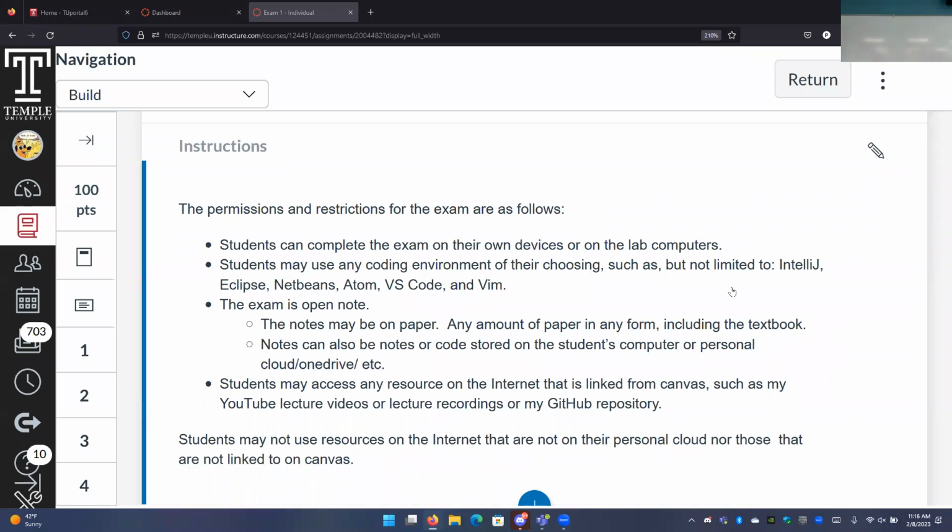Those are the instructions for the exam. Feel free to photograph them. I will send them out in an email, so don't feel the need to. This is what's going to appear in the exam and beforehand. You can complete the exam on your own devices or on the lab computer. I don't care where you do the exam, just get it done. You're allowed to use any coding environment you want: IntelliJ, Eclipse, NetBeans, Atom, VS Code, Vim, Emacs, I don't care.